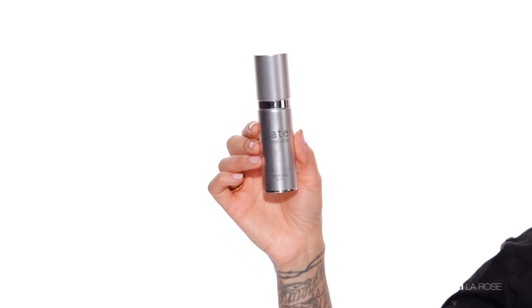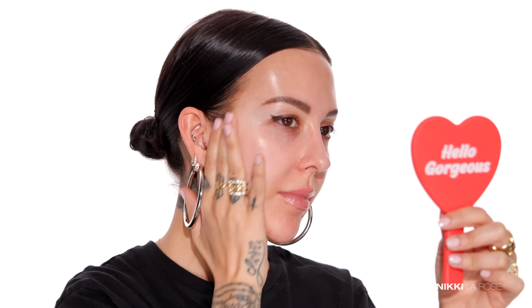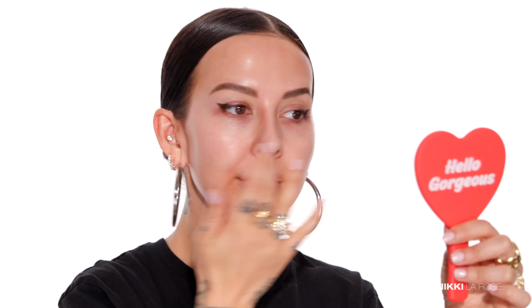Today I'll be using the Kate Somerville Firming Serum. This is just a great, straightforward, like it says, it's a firming serum. So it's gonna give your skin that kind of plump but tightened effect. It's also gonna be nice and hydrating, and it's gonna feel lightweight, which is exactly what we need because I don't wanna have anything too thick or too heavy as a skin prep.